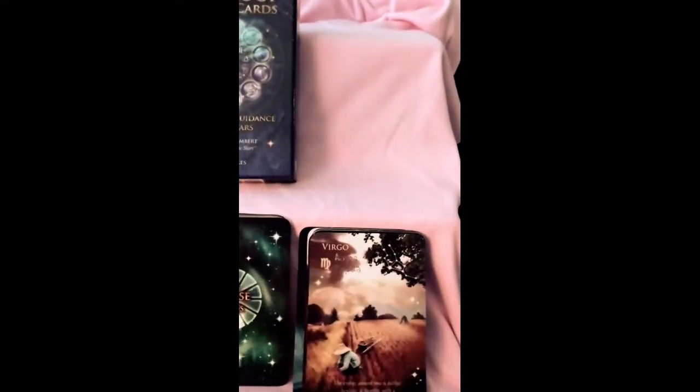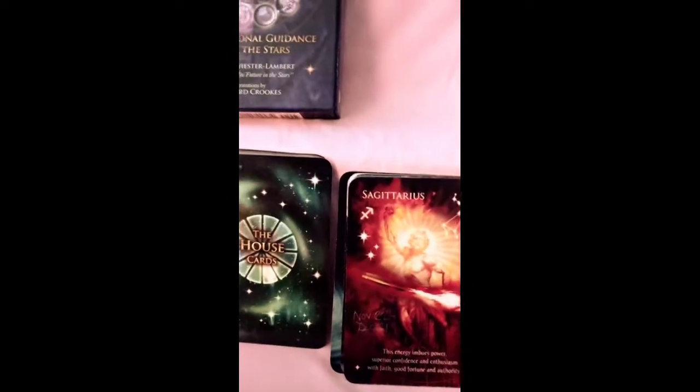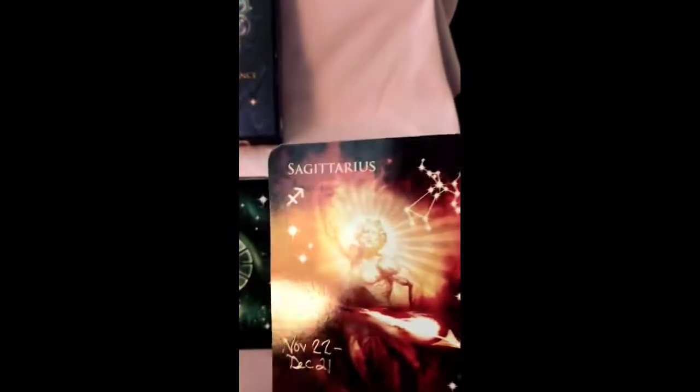I have to, because I can remember mine, and I can remember a certain couple of other people. I'm a Virgo, so I know it runs from the 23rd of August to the 22nd of September. The energy around you is dutiful, hesitant, and humble, with a discriminating, diligent, and painstaking air. Yeah, mostly. Sometimes we're careless and we don't give a crap, and we're not that. Although we're organized, we have chaos too, and we're pretty happy with that chaos because it's organized chaos.